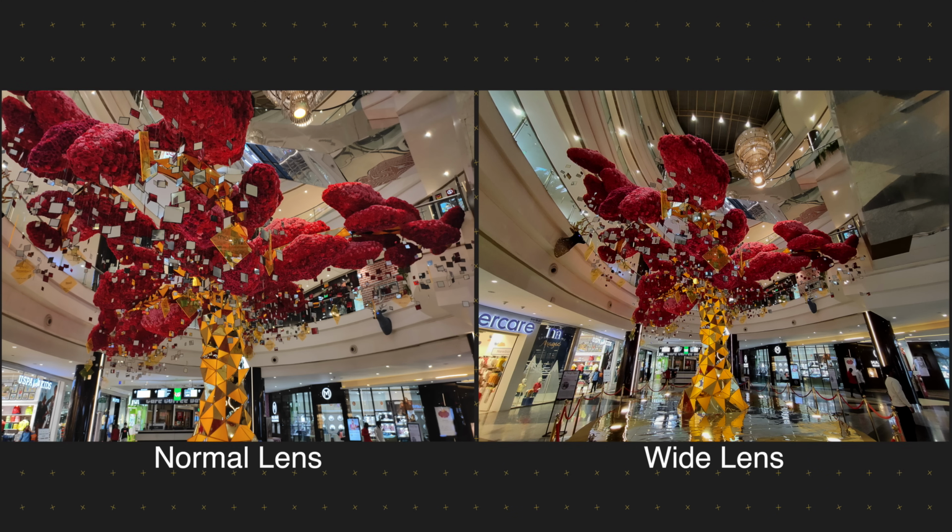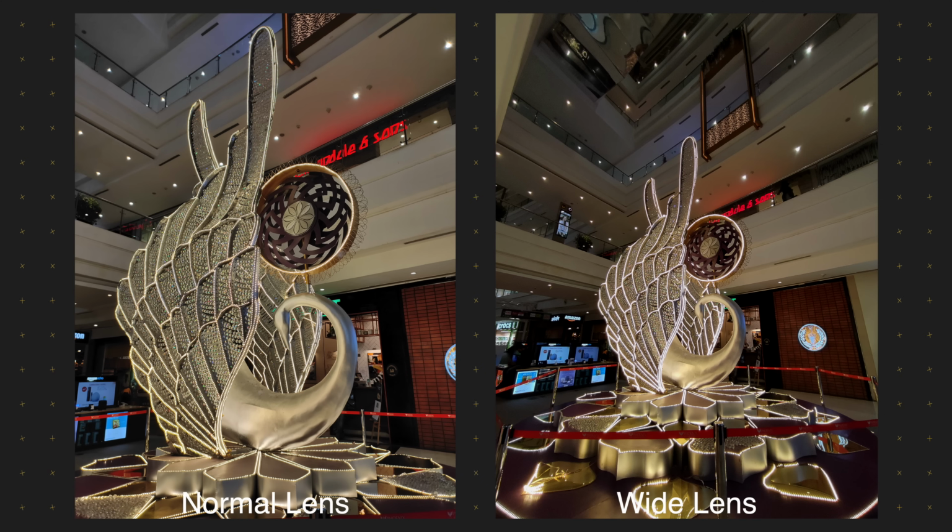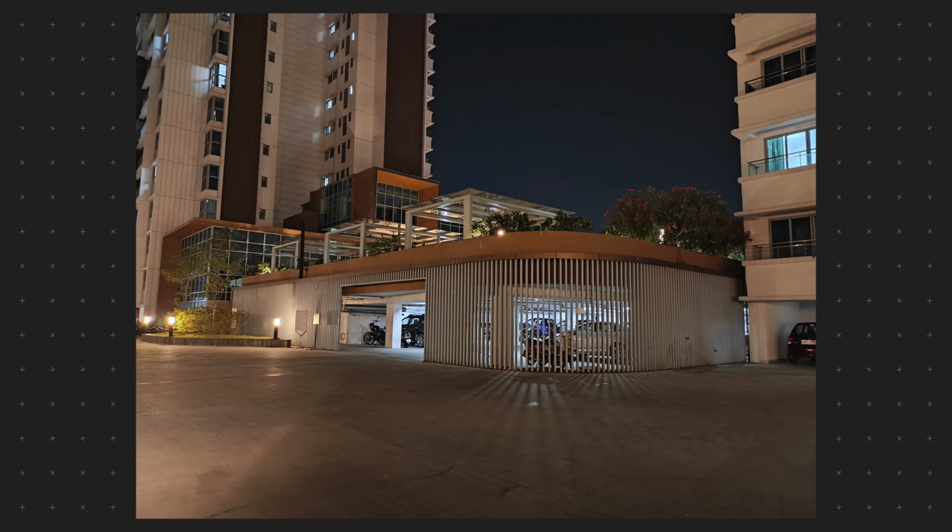You can also take wide images in these lighting conditions, but as you can see, the camera isn't as good as the primary one, so there is a lot of noise and less details in these artificial or low light wide shots. As we move to lower light, there is more and more noise being introduced in the shot.